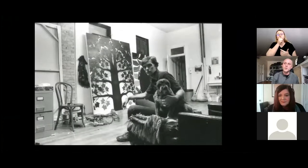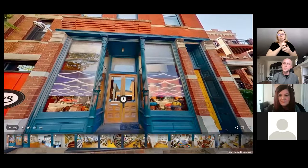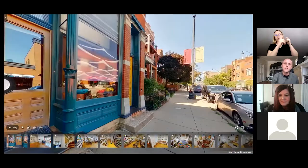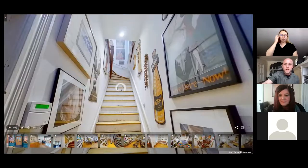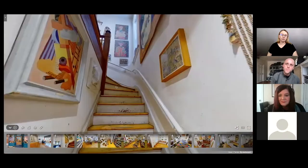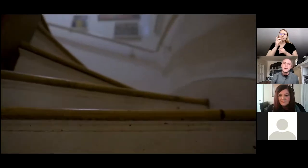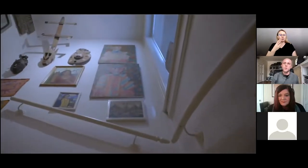If you were a friend of Roger's, you wouldn't actually enter the studio. Instead, you would go through this north door, which leads you to a staircase that goes directly upstairs to both the collection and the living area. So here we are ascending the staircase through the virtual tour. The staircase was designed by George Baranda. And you just immediately see Roger's interest in covering every surface of the wall with objects.